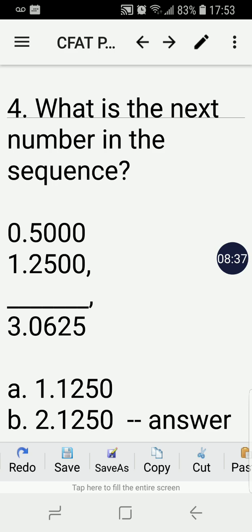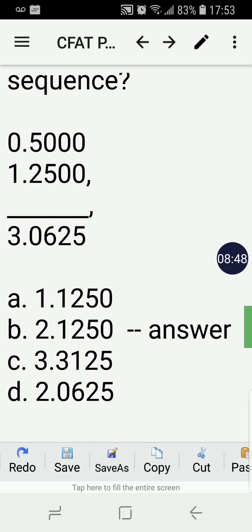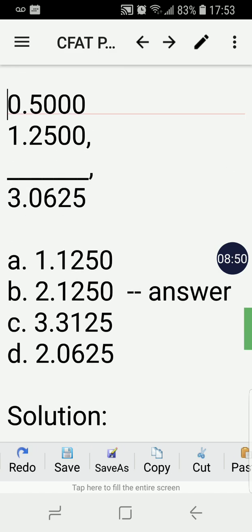0.5000, 1.2500, blank, 3.0625. Here are your choices, and the correct answer is B, 2.1250.